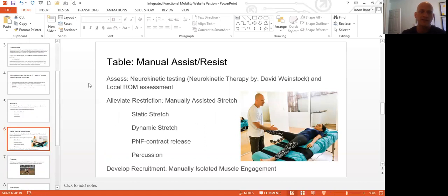Manually assisted and resisted. You can see us doing some testing for the range of motion. We do static stretch, we do dynamic stretch, we do a little bit of contract release. We use percussion, which is some vibration and some pressure to manually release muscle and fascia. And then we have manually isolated muscle engagement, which is a technique to get you to engage the muscles again that, like we said before, have kind of turned off and the nervous system isn't quite recruiting in the way that it should.